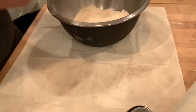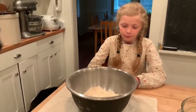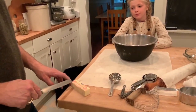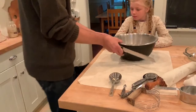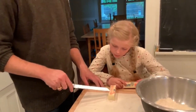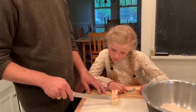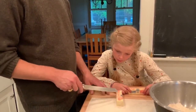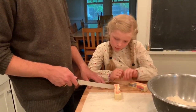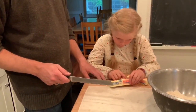So Violet, you want to do that part? Sure. All right, so we need 1 3/4 sticks. Each one has these markers on it. Do you want to see? So there's 1, 2, 3, 4, 5, 6, 7, 8, and we want to have 3/4 of that. Do you know where halfway would be? Yeah, that'd be the fourth one.